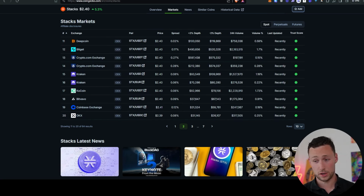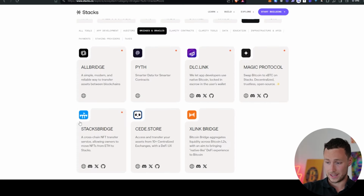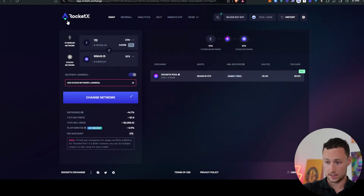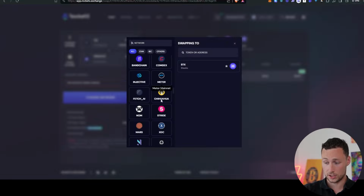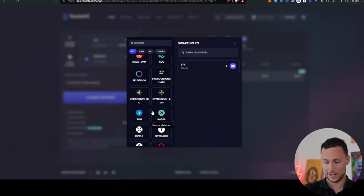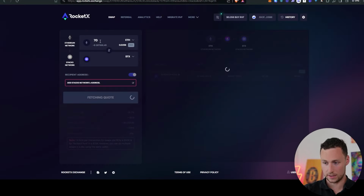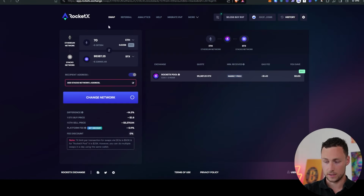Or if, like me, you prefer to bridge your funds directly on-chain to Stacks, then Stacks.co has a number of good bridges listed here. Although I will say that my preferred way to get funds onto Stacks is to use RocketX. RocketX, I talk about it all the time on this channel. I have no affiliation with them. However, they have over 100 blockchains on here. So basically, anytime I find a tough to access blockchain, it's almost always on RocketX. So for example, Stacks is listed on here. You can bridge funds from all these other chains over to Stacks. And so that's how I'm getting my funds onto there.